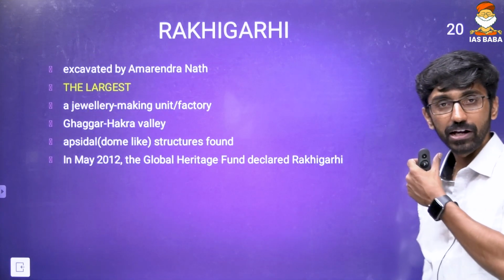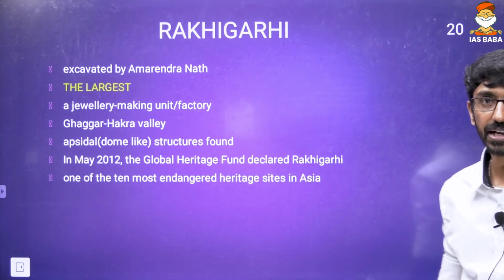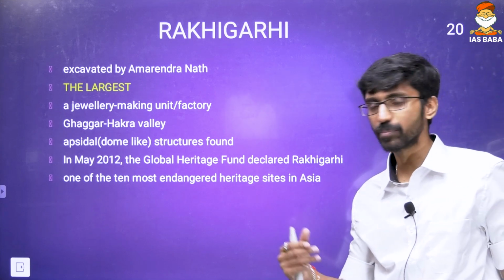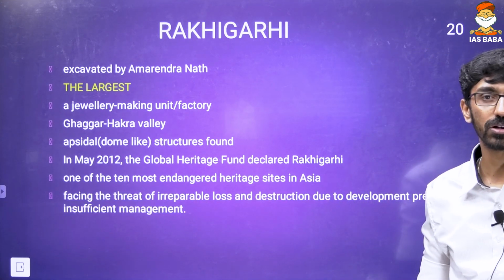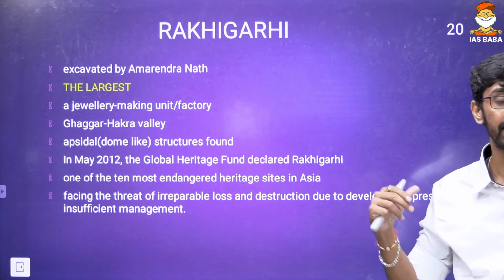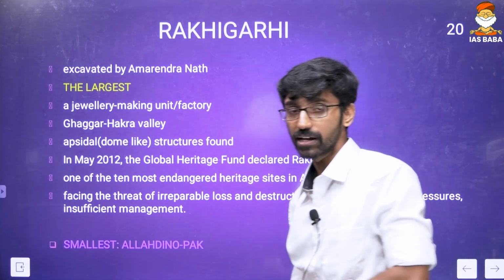But in May 2012, the Global Heritage Fund declared Rakhigarhi as one of the endangered heritage sites in Asia. And why has it been endangered? Because of developmental pressure, because of human encroachments, or we can say mismanagement. That is, Rakhigarhi has been recognized as one of the endangered heritage sites in Asia.